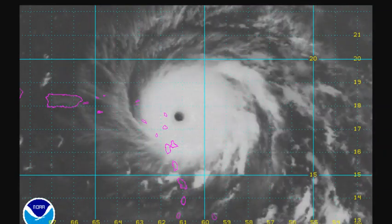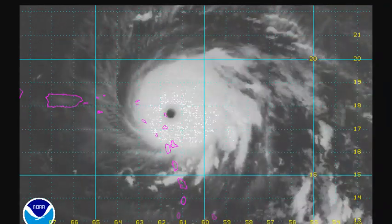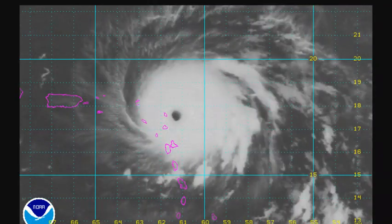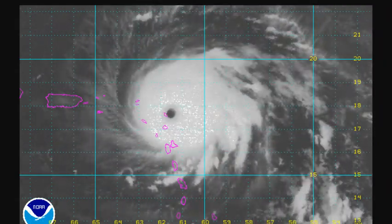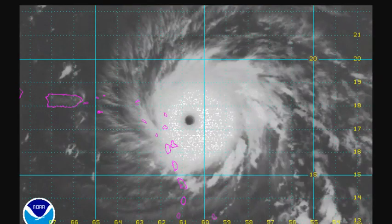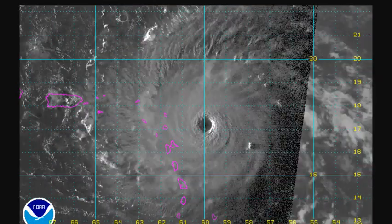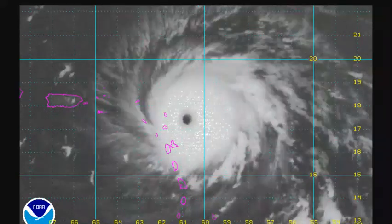The center is at 17.6 north, 61.6 west. So 17.7, 61.6. Do we have a new mission? Mission number 11. Okay, yes. All right, so we do.